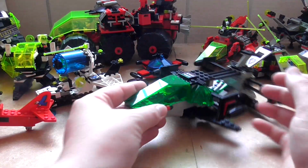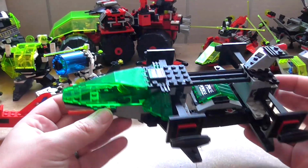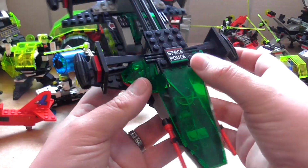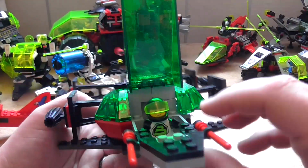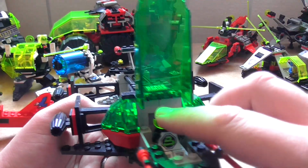We're going to start off with this one here. This is Space Police, as it says on the front, the flying space prison. I absolutely loved this when I was a child. I used to fly this around my bedroom all the time, fly it around downstairs. Obviously, we've got the little pilot in there. He's actually not the original pilot. I don't know what the original pilots for these look like.